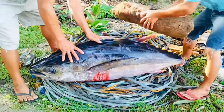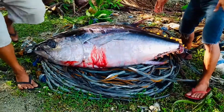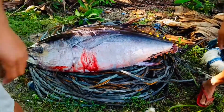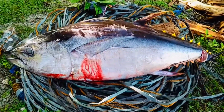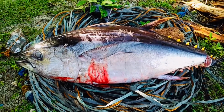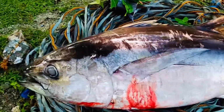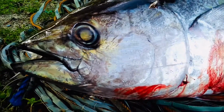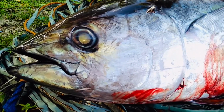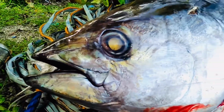Wow, what fish is this? Tuna? Oh, yellowfin tuna. So this is the yellowfin tuna. Very big, guys. Look at the eyes. Oh, very big eyes. Let's see the mouth. I can't open the mouth.